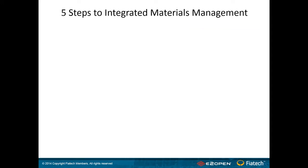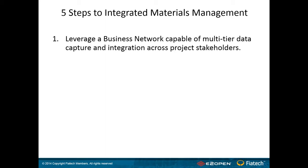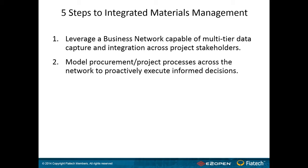So what are the five steps of an integrated materials management system? Let's talk about that. So first of all, you want to leverage a business network, one that's already existing, hopefully, that is capable of multi-tier data capture. So getting data from anywhere in the network, even if it's multiple tiers down, and be able then to integrate a process to those data collection points that then all the project stakeholders can actually use.